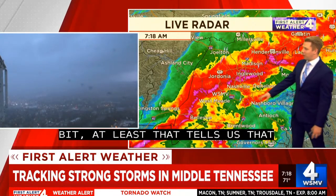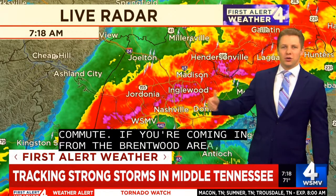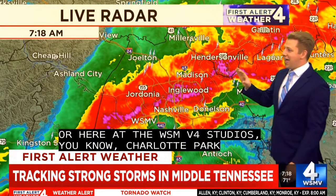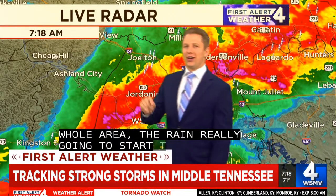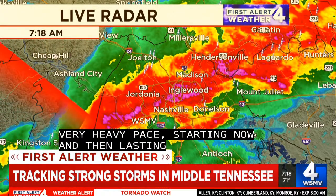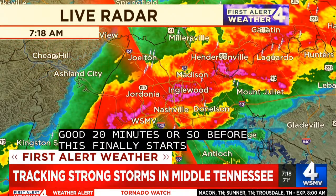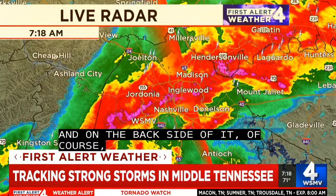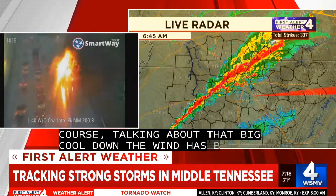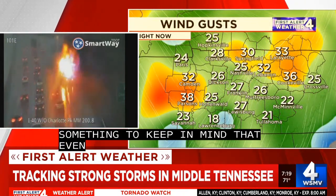If you're coming in from the Brentwood area, Grassland, maybe near Westmead, or here at the WSMV4 studios, Charlotte Park, that whole area, the rain is really going to start to come down at a very heavy pace starting now and then lasting probably for a good 20 minutes or so before this finally starts to move out. And on the back side of it, of course, we're talking about that big cool down. The wind has been gusty all day, so if you drive a high-profile vehicle, keep in mind that even within these thunderstorms, the wind could gust near, if not over, 40 miles per hour.